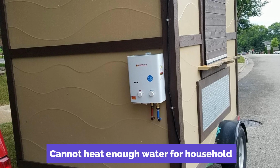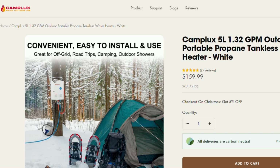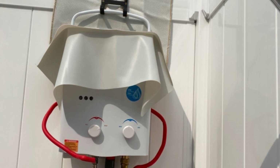While it cannot heat enough water for an entire household, it will surely come in handy where there's no source of hot water. You'll also love this tankless water heater because it's affordable, compact, and easy to use.